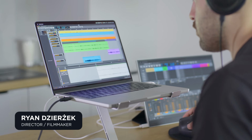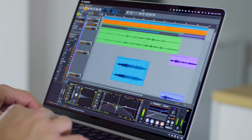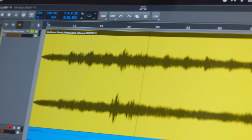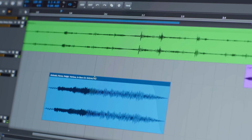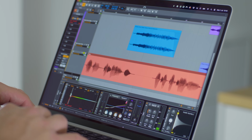Hey guys, I'm Ryan. Let's get into it. For this one, I wanted to create an intriguing soundscape that blends natural and futuristic elements. The forest ambience forms the foundation. I wanted to create an air of mystery by contrasting nature with technology. So to add an unexpected twist, I incorporated an ominous synthesized female voice.